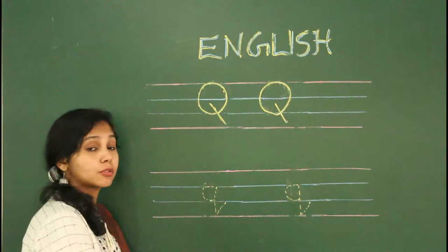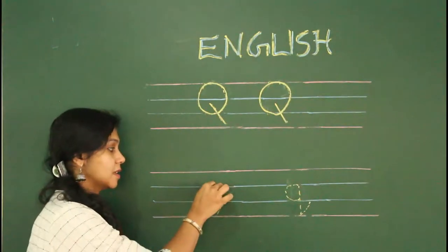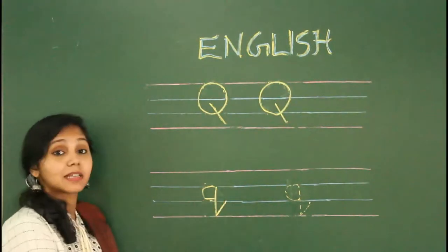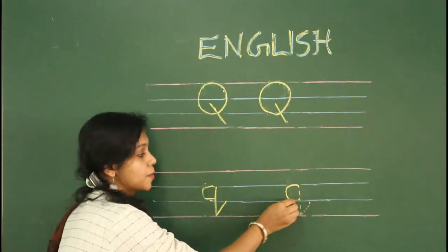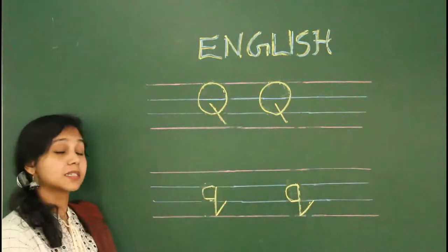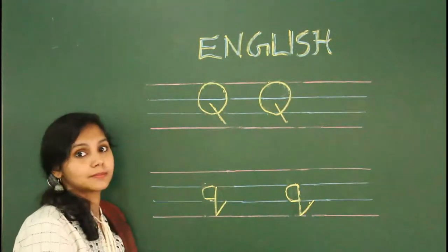Okay, now let's learn how to trace small Q. How to trace small Q? You have to start from the second line. First, make a right open curve, then a standing line, then a forward slanting line. Okay, start from here, make a right open curve, then standing line, then make a slanting line like this. Small Q, big Q and small Q. Makes a sound, qua.